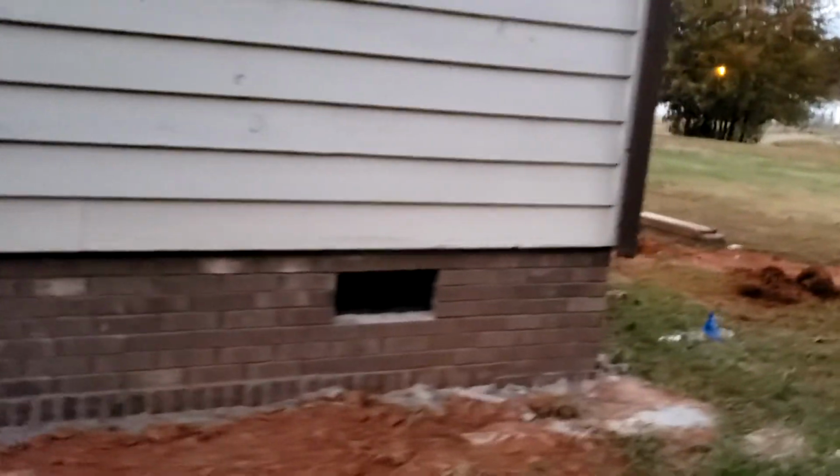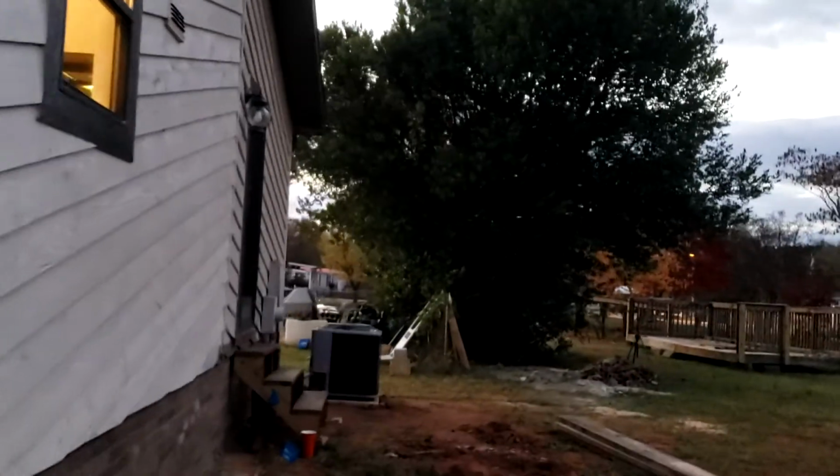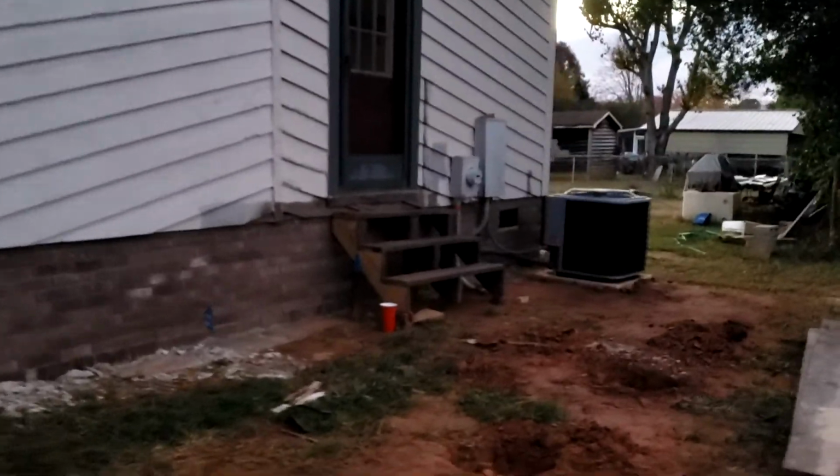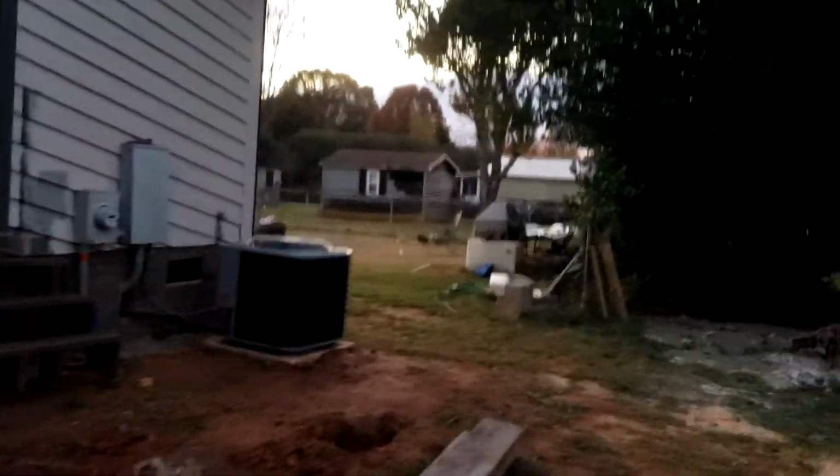But there is a house right up from here, 2 houses down, that has a deck built the same way. And it's been there for years. I mean, years, probably 20 years at least.